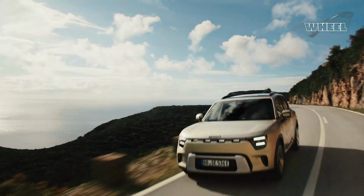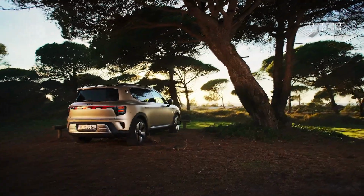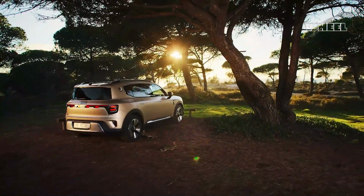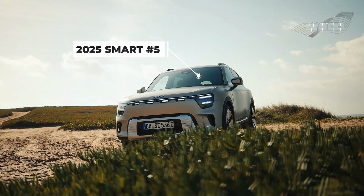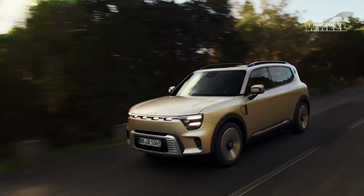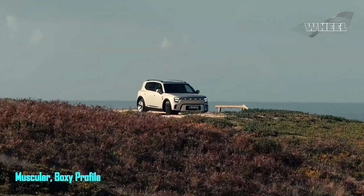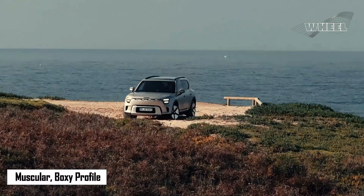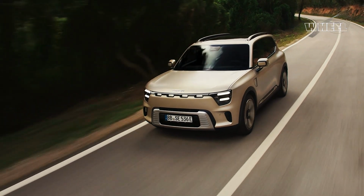What if I told you the Smart brand, once known for ultra-compact city cars, is now turning heads in the electric SUV space? Meet the 2025 Smart #5, a striking new EV that blends bold design, luxury tech, and off-road capability in one sleek mid-size package. With a muscular, boxy profile, the Smart #5 is the brand's largest vehicle yet.